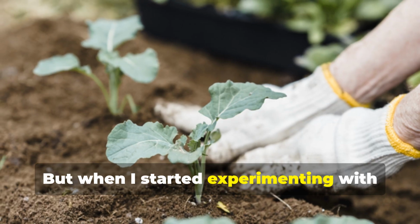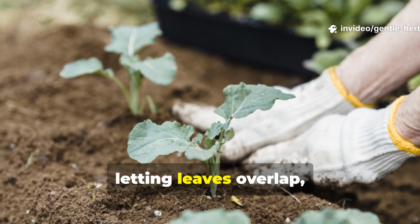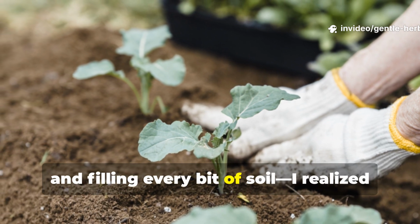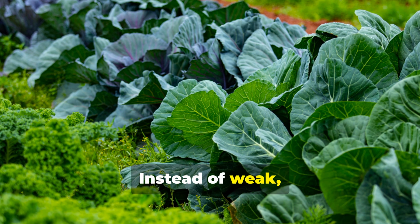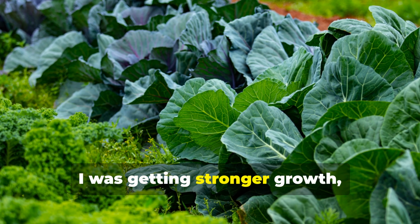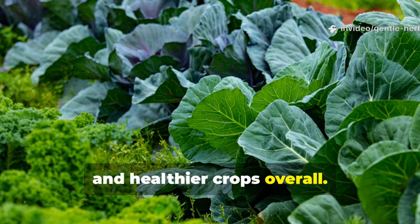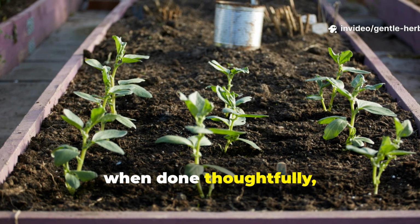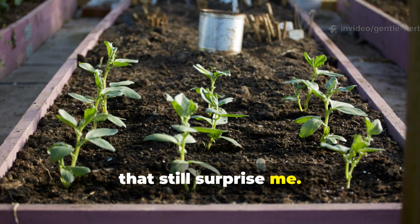But when I started experimenting with closer plantings, tucking crops side by side, letting leaves overlap, and filling every bit of soil, I realized something remarkable. Instead of weak, struggling plants, I was getting stronger growth, faster harvests, and healthier crops overall. Crowded gardens, when done thoughtfully, can outperform wide-spaced rows in ways that still surprise me.